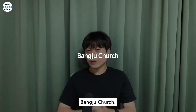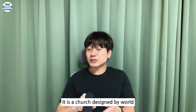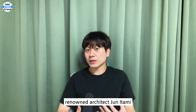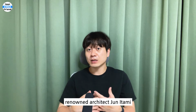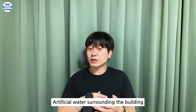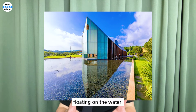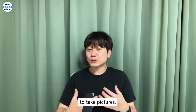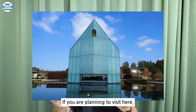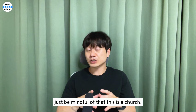Bangju Church. This church is famous for its beautiful building. It is a church designed by world-renowned architect Tadao Ando with the motif of Noah's Ark. An artificial pond surrounding the building gives the impression of the building floating on water. Many tourists come to the church to take pictures. If you are planning to visit here, just be mindful that this is a church.